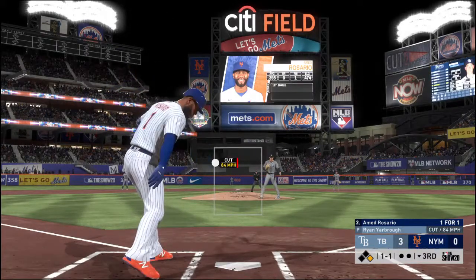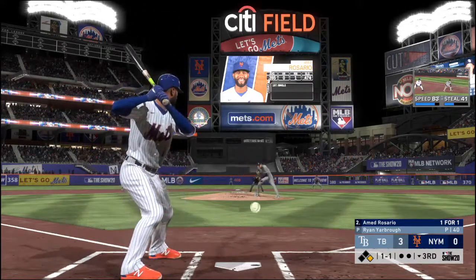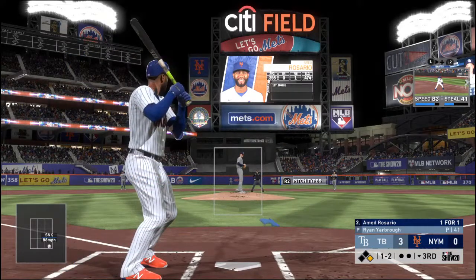Cut fastball, and it's by him, 1-1. This is a tough guy to turn 2 on. It's got to be hit hard. If you're an infielder, you've got to catch it and get rid of it quickly. A runner at first with no outs here.